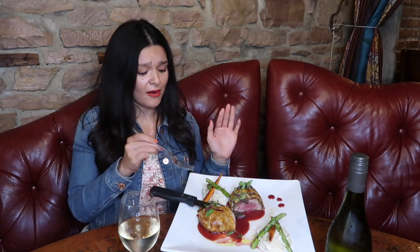That potato, wow. If you like truffles, you're going to love this truffle potato. You cannot go wrong with that at all. It is phenomenal.